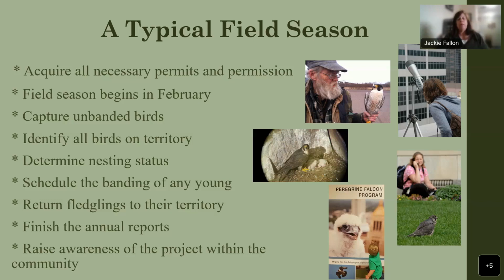And the last thing we want to do is cause a chick to prematurely jump out of a nest box or off a cliff ledge. And so we're very, very emphatic that our priority is the safety of the climbers, the safety of the team, and obviously the safety of the chicks. And so if we don't get all those numbers right, then we just don't band the young.